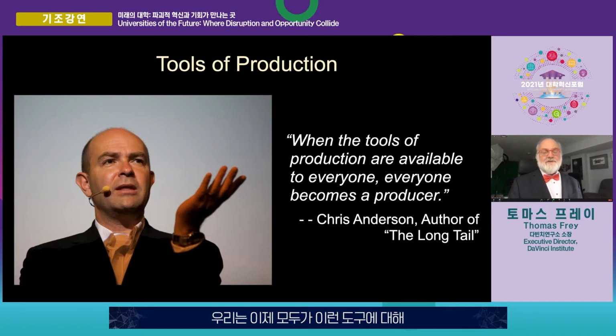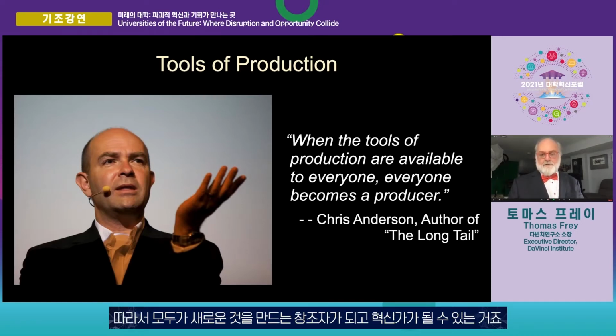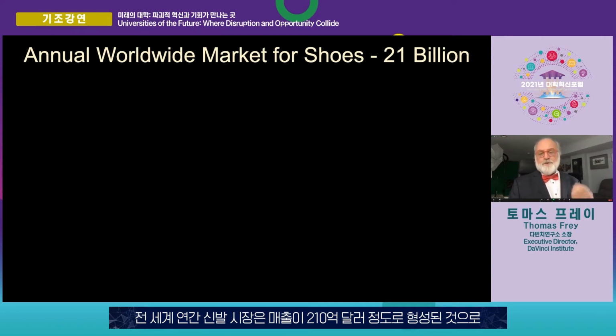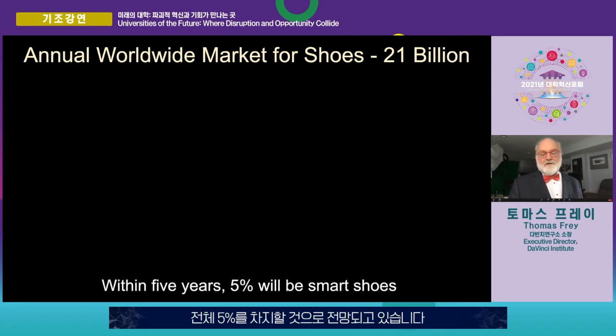And that's what we're moving into, an era where everybody will have access to these tools and they can be the creators, they can become the innovators and create new things. To give you an example of this, I like to focus on the shoe industry. Every year we sell roughly 21 billion pairs of shoes around the world. That's roughly 3 pairs of shoes for every person on planet Earth. Now, the predictions are that within the next 5 years, 5% will be smart shoes.